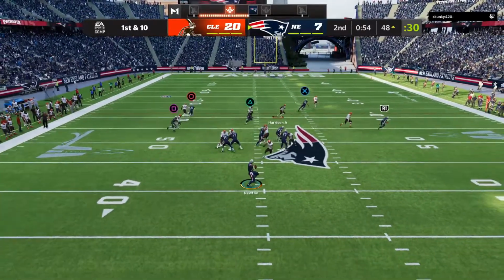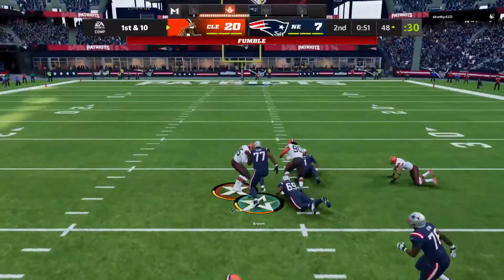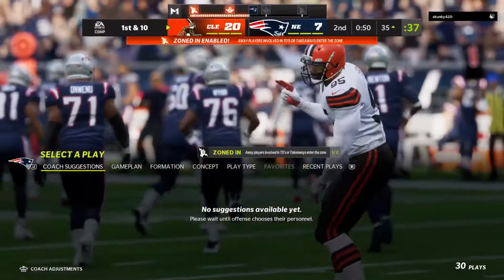Newton now to throw. Cam fighting. He lost the football. It's out. And this is picked up by the Browns. And his crew will take over with a football at the 35-yard line.